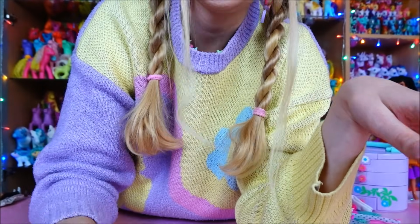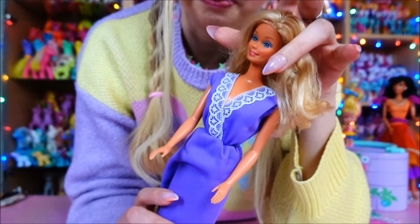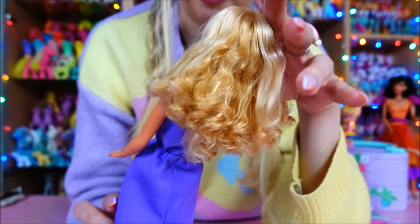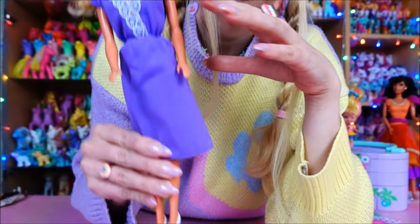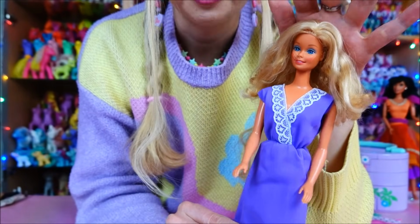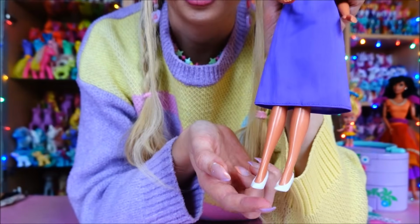I don't know. But I put her in a dress that she very likely came with. This could be one of her dresses, or one from an earlier Fashion Play Barbie. But yeah, this is a Fashion Play Barbie dress. Just gave her normal heels, although I don't know if 87 really is the time when Barbie was already released with these.